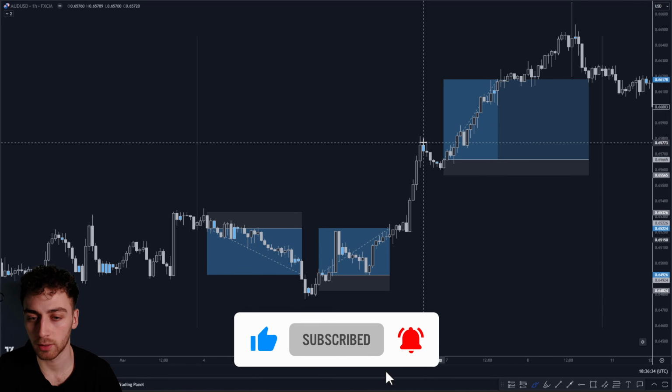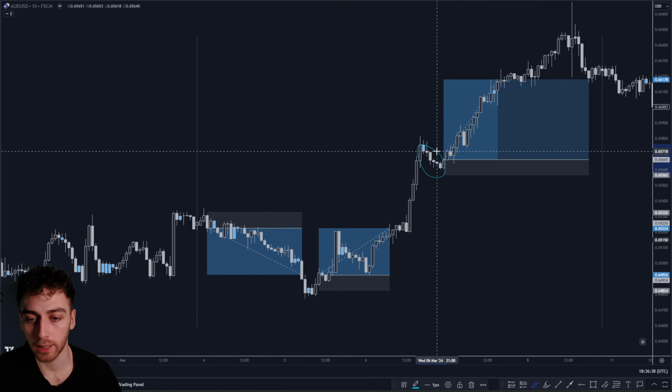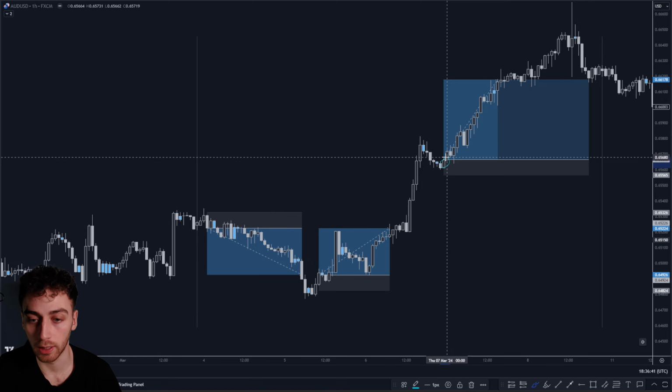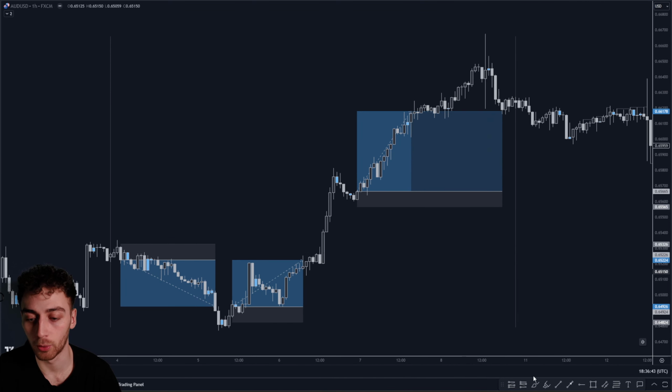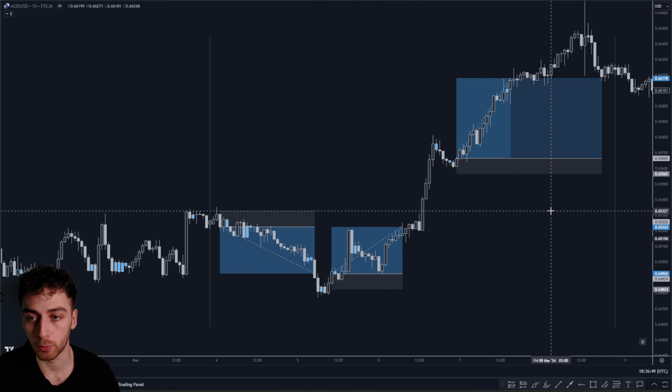And then we got a flag. The wick maybe is a little bit of a concern, but the following candles showed no shift. We had a really good engulfing entry candle. And then for this entry model, I use a trailing stop loss and it made 5.13%. So I got 3%, 3%, and 5.13%.